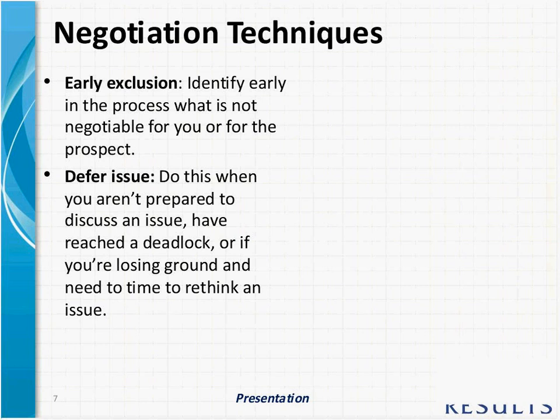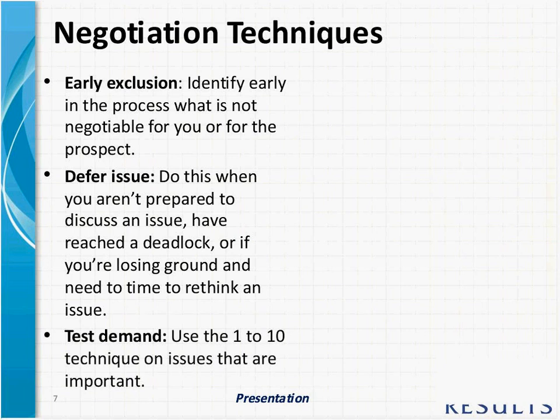Another one is defer the issue. So like I mentioned earlier, we're negotiating, we're working through it, but it's coming down to price. What I might do is say, let's defer the price for now. Let's just forget about it for a few minutes. Let's figure out everything else, and then I can bring it back in. Okay? Test demand. Use the 1 to 10 technique that we spoke about earlier, and try to figure out issues that are important or issues that are not important. So they might say, Steve, a big issue for me is I'd like to talk to some clients to get some validation.